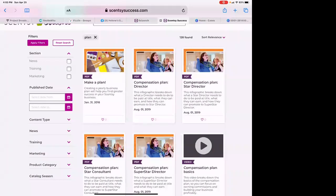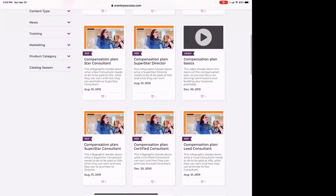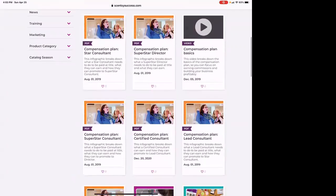If you have a lead consultant that's working their way towards star consultant, guess what? Make sure that they have checked out, I make mine, print this off, the compensation plan star consultant. If that's what they're working towards, I want them to print this off, and I want it to be in front of them so they know exactly what they need to do to get to star consultant. What does it look like to be paid at title at my current rank? Maybe they're a certified consultant, a lead consultant, and they're just not sure what they need to do next.